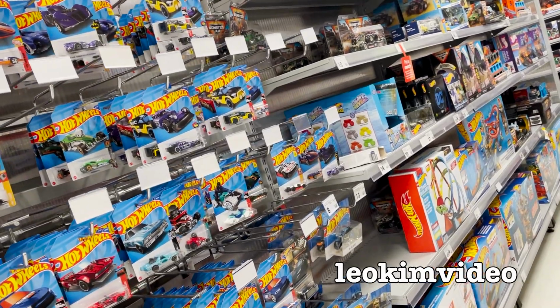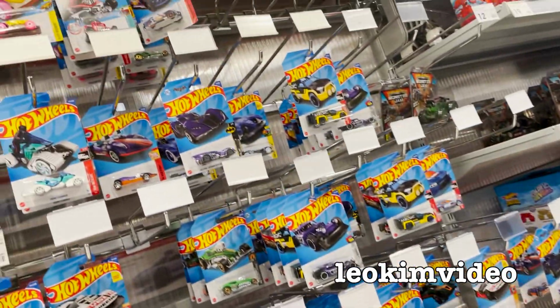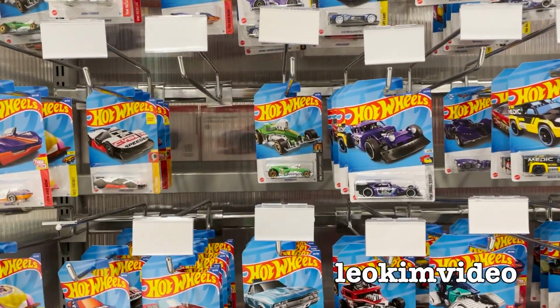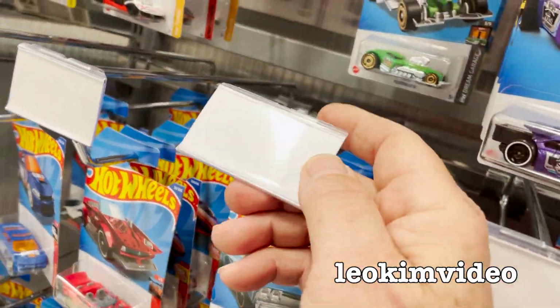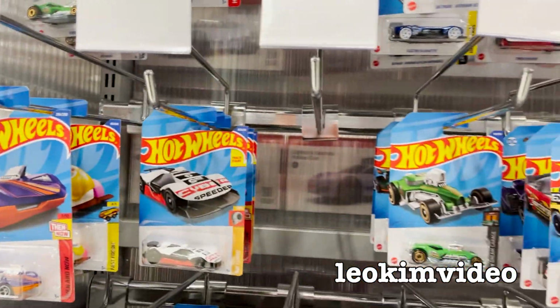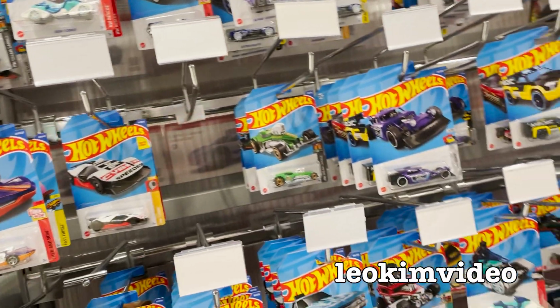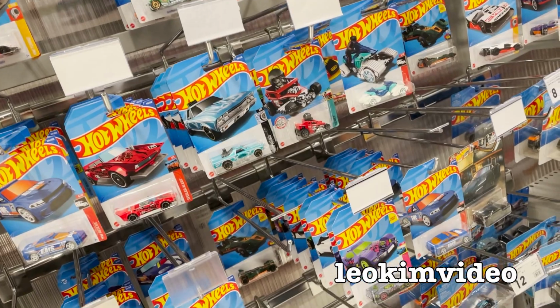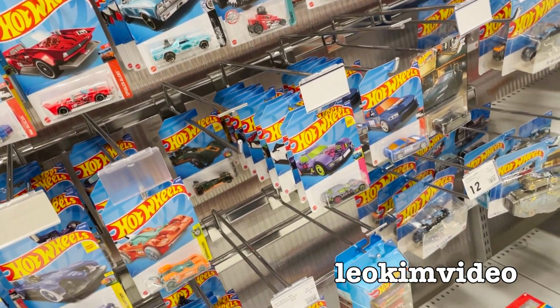I just got chatting to a lovely Hot Wheels collector, and we were just talking about the single packs here, and they've always been about $2 in Australia. Mind you, you notice something here? Dun, dun, dun, there's no price tag, although there is an older price tag there. And we were thinking maybe the price is about to go up, and we thought maybe $2.50, but that's just our speculation.